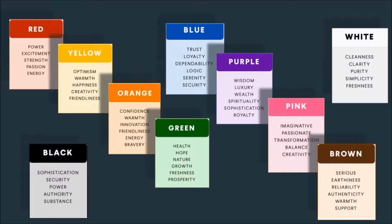Here is a quick color guide that you can use in your presentations, and just remember that all colors are associated with different things throughout different people. Here are a few definitions or meanings to each color.